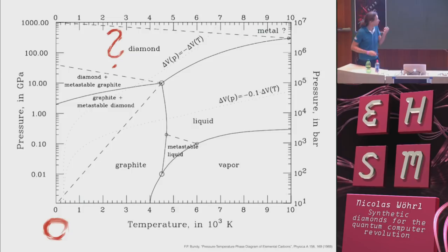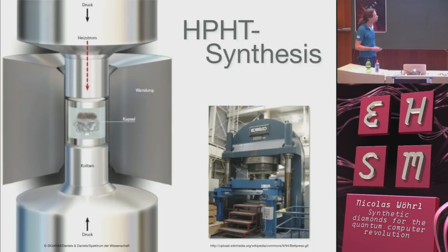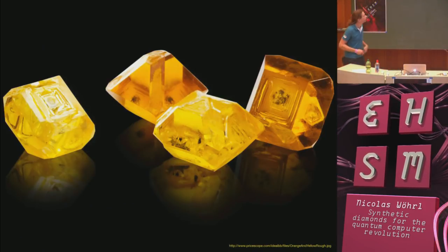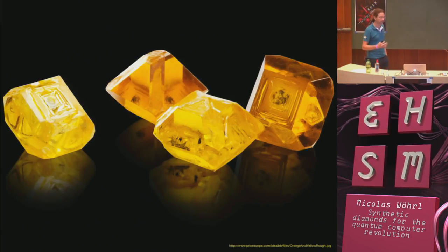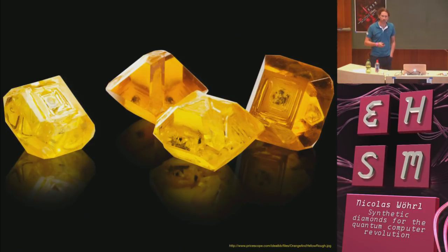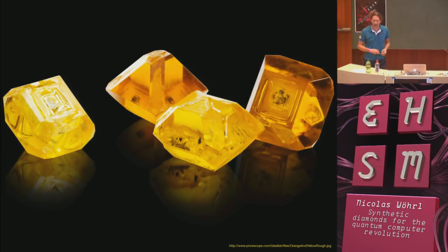Can we copy that? Of course. People are doing that. These are large presses, commercially available and industrially used, that actually take graphite, put it in some kind of capsule, press it really hard, add some temperature, wait some days, and these things here will fall out: diamonds. I think they are beautiful, but unfortunately, this yellow color comes from vast amounts of nitrogen in the diamonds. And although we want to have nitrogen for our qubits in the diamond, we don't want so much nitrogen, because if you have so much, the qubits will interfere with each other, and you will never be able to use this as a quantum computer.